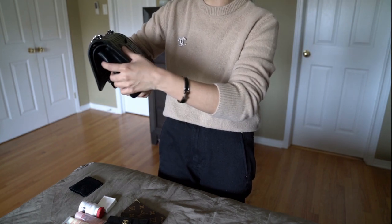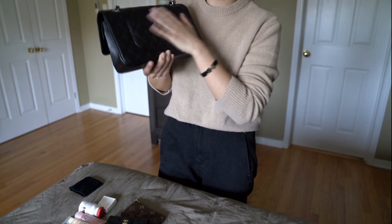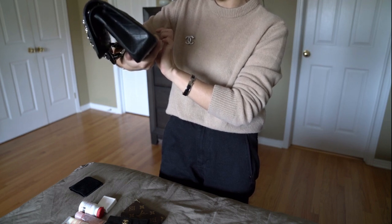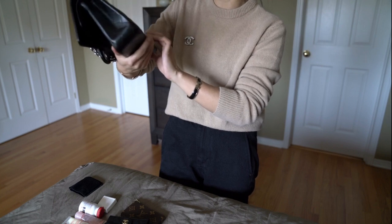Looking at my own bag, I'm also not seeing that it's completely symmetrical, like balanced on the two sides. I don't think it's quite like that. I'm also seeing some misalignment, really minor, to be honest. I think mine's actually not too bad.